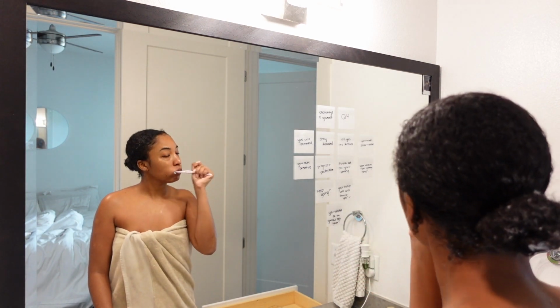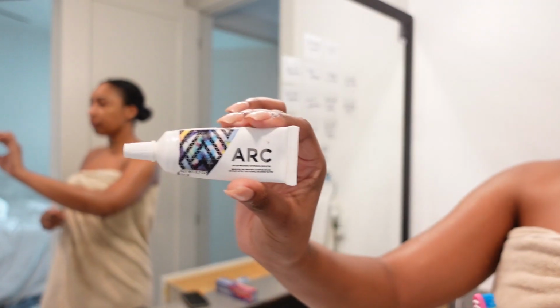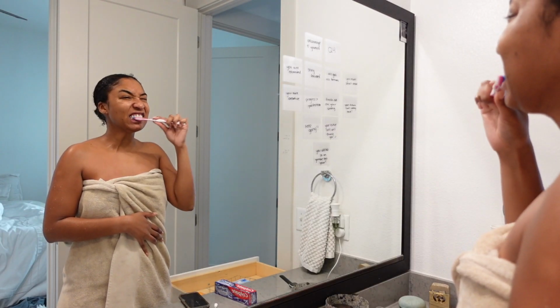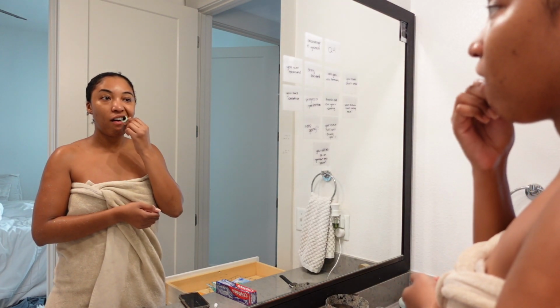So take your time brushing your teeth. Make sure you get in there, get the back of your tongue. I'm following up with this Arc Whitening Booster. This really helps. I think if you drink teas or coffee or anything that's staining your teeth, you need to be doing something to kind of reverse the stains. And brushing your teeth is not always enough.